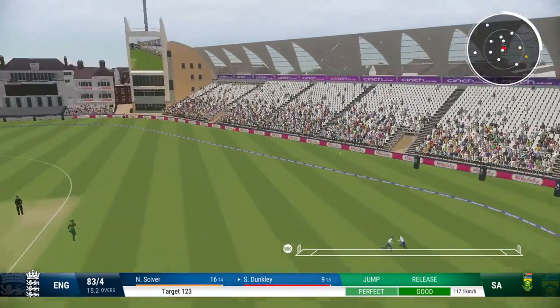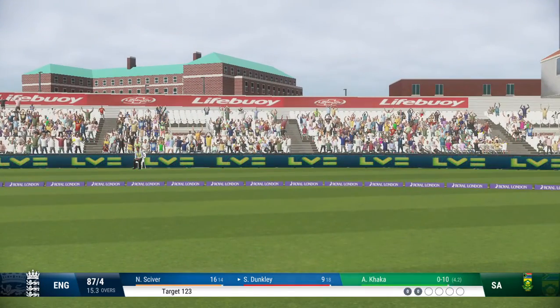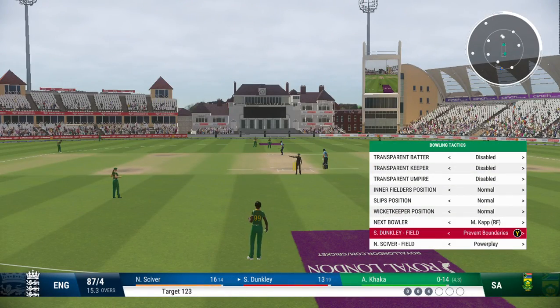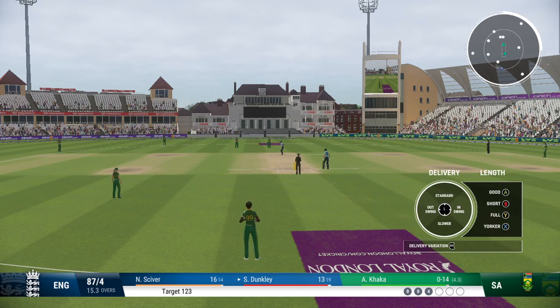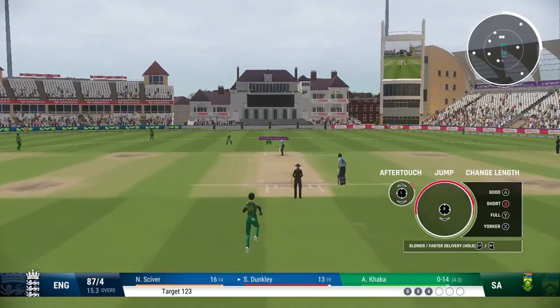Batter doesn't even have to move. Absolutely middled that one. Avoided the fielders. One bounce and four. Fantastic shots. This delivery just needs to be pitched up on a good length. Too short and you'll get punished on this pitch. Some moves are being made in the field. Looking pretty balanced between defence and attack.